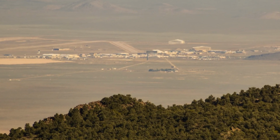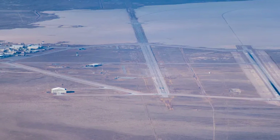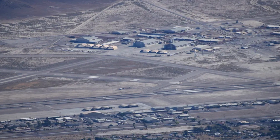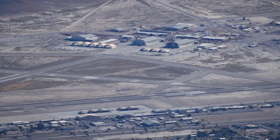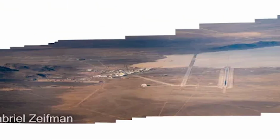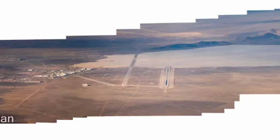So Zeifman, who is an air traffic controller, records all of his flights with a GoPro camera, and can be heard in his footage asking permission to fly along the border of the airspace. And he took these incredible photos and other top secret installations on the area and range after receiving permission to fly through the airspace. So like, we've got the permission for these photos, but it's just bonkers.